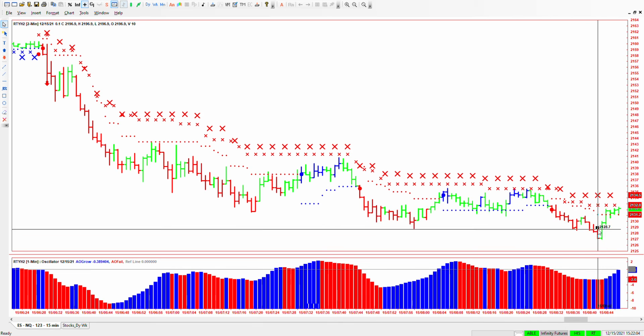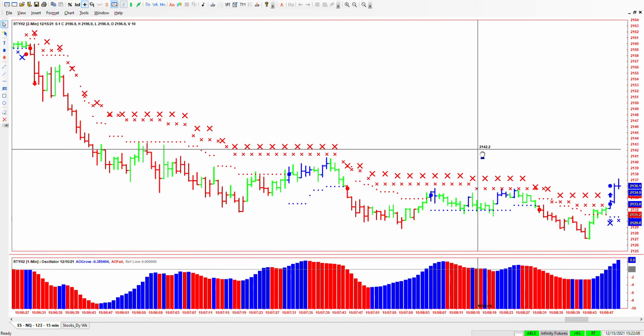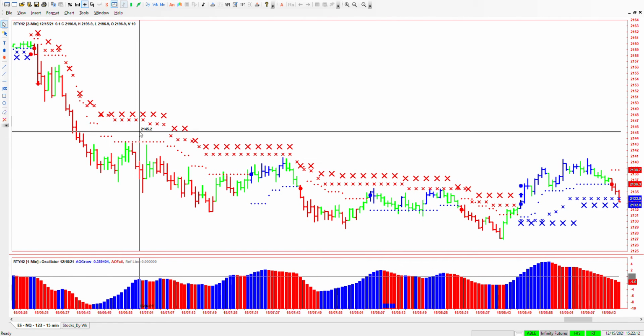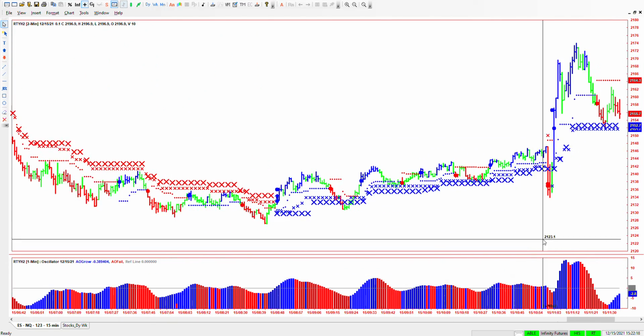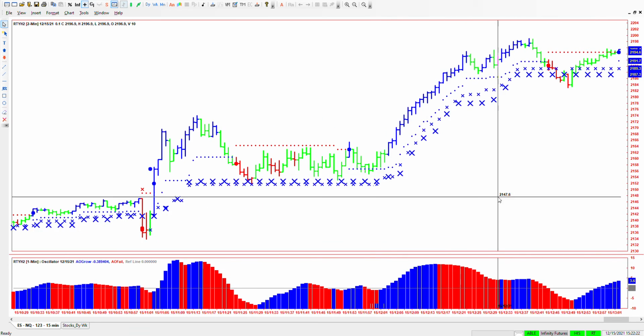These two little trends right here gave you an opportunity to lock in a couple points. So could have added that, padded your wallet a little bit. But just again, great day with the Russell, despite it being a Fed day. But as promised, I want to go over to when the Fed announcement came. On the Russell, it was just a thing of beauty.